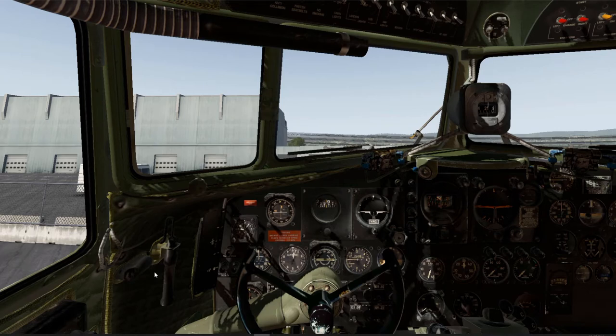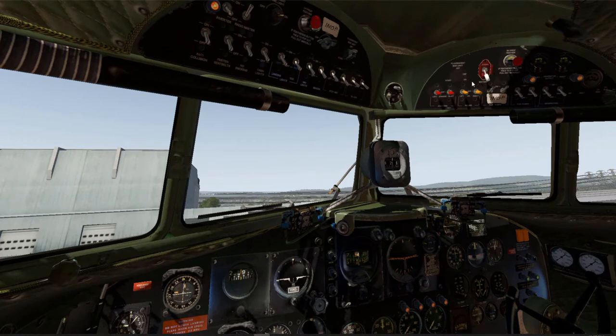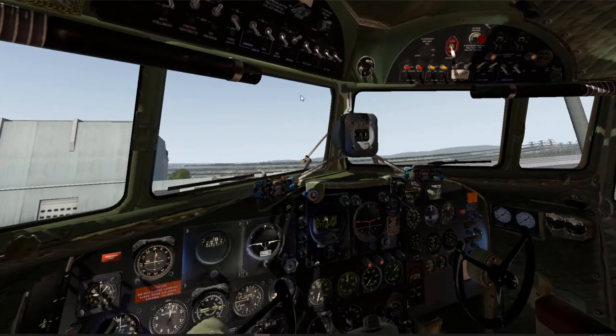All right, so let's get started here. Let's first close the doors and get some power to the bird. Fuel pumps on. No smoking. Seat belts. All right, and beacon on.